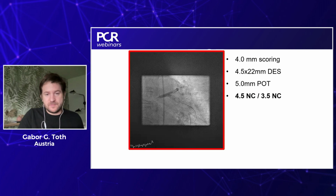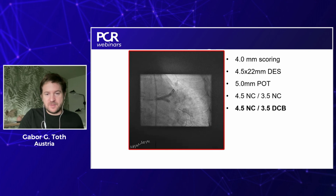The result was good, no major issues towards the LAD, but still we performed again the same way, 3.5 towards the LAD and 4.5 towards the circumflex, kissing DCB towards the LAD.